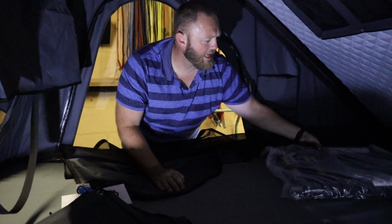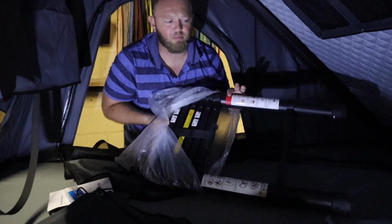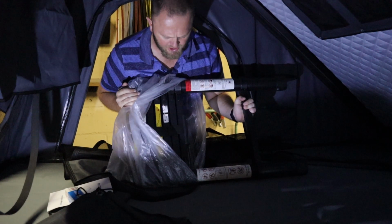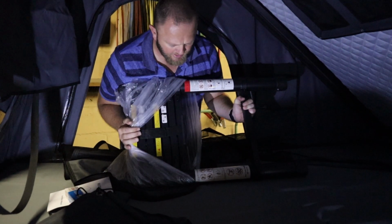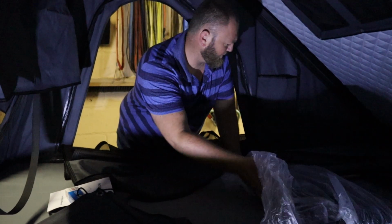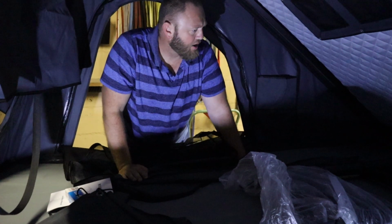And then you get your ladder. Oh, this is one of those telescopic ladders. And I love the fact that it's black. The silver ones, I don't know, they look cheap. The black ones actually look pretty nice. There's a strap to keep it in with a little handle here, so you can easily carry it. This is really well thought out. This is freaking awesome. And then you've got your 2 poles, which will keep your rainfly out.